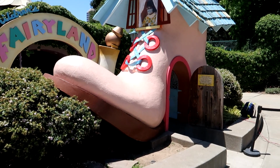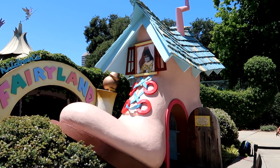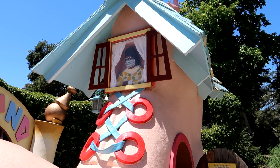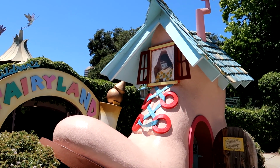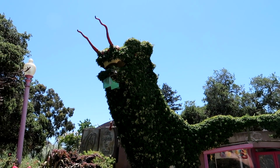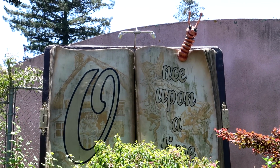Out here we have the old woman who lives in a shoe. See her right up there in the window above the laces. She's got her mask on. You know, when you have that many children in the house, it's never a bad idea to play it safe. Oh, looks like there's a dragon hiding here under this ivy. See the bookworm sticking out of that book of fairy tales over there.